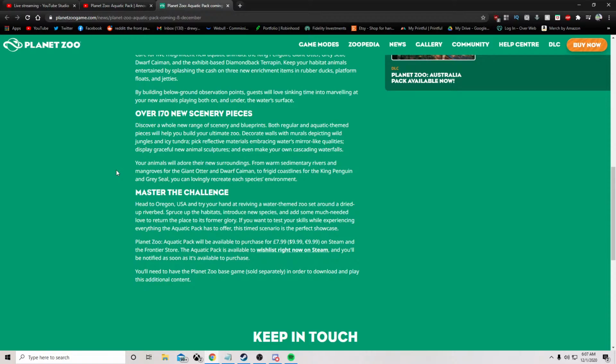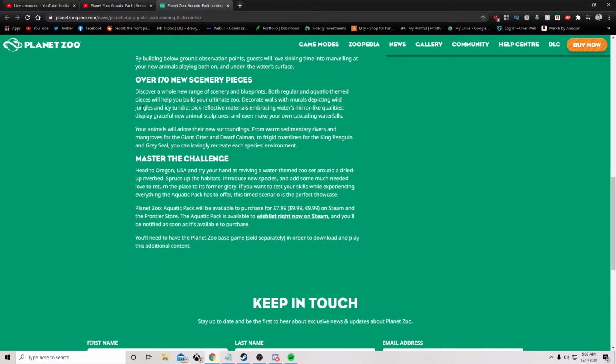Or am I looking way too hard into that? Anyways, over 170 new scenery pieces. Discover a whole new range of scenery and blueprints, both regular and aquatic theme pieces, which will help you build your ultimate zoo. Decorate walls and murals depicting wild jungles and icy tundras.